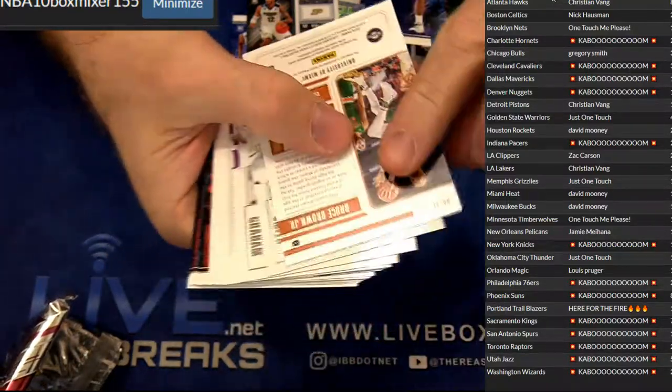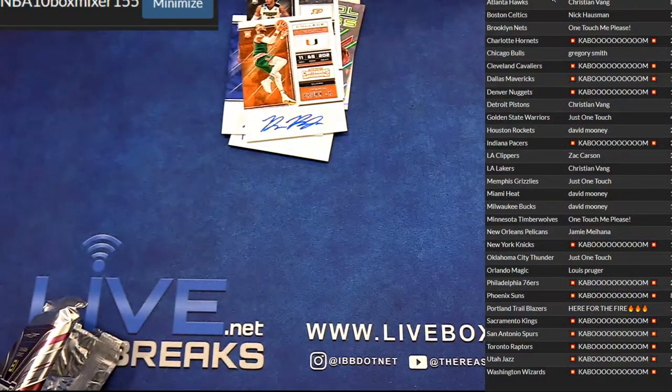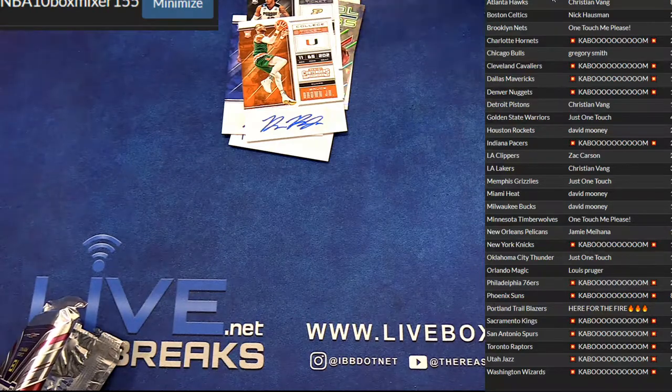I know, it is cool. I like that Curry. We got a variation. Bruce Brown for the Pistons, Christian, snagging the Bruce variation.